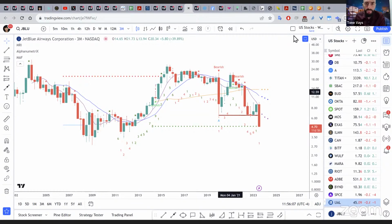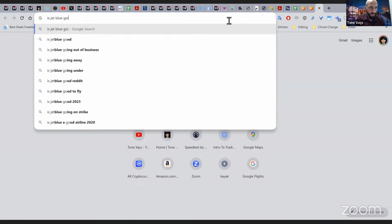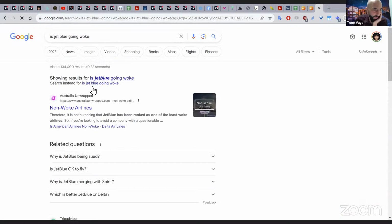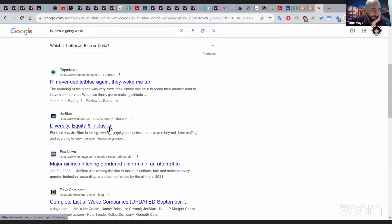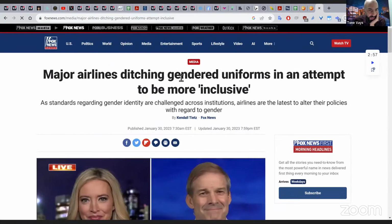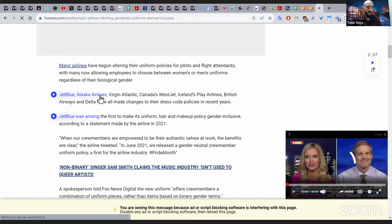Woke culture, I don't know. Is JetBlue going woke? I mean, you got to Google these things, right? See, that's not good. Diversity, equality, and inclusion. I'm sure. There you go. Major airlines ditching gender uniforms in an attempt to be more inclusive. Good job, JetBlue.